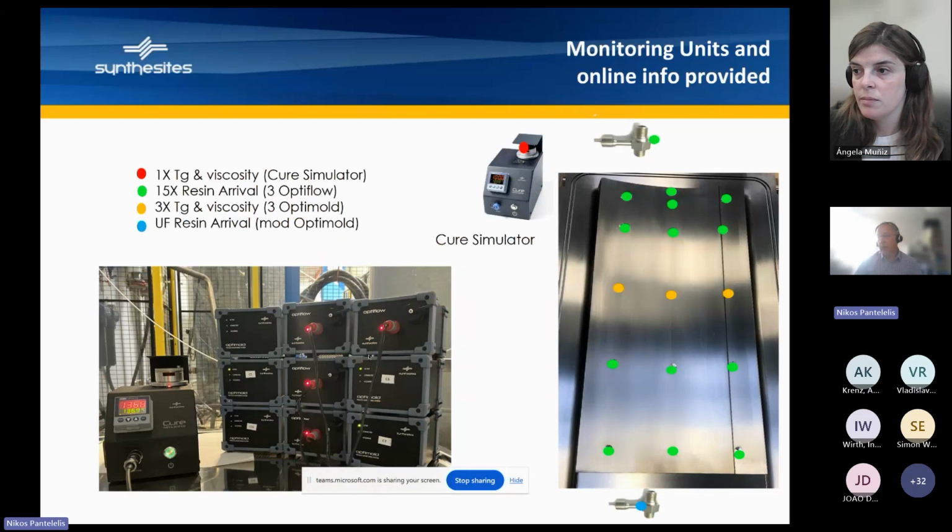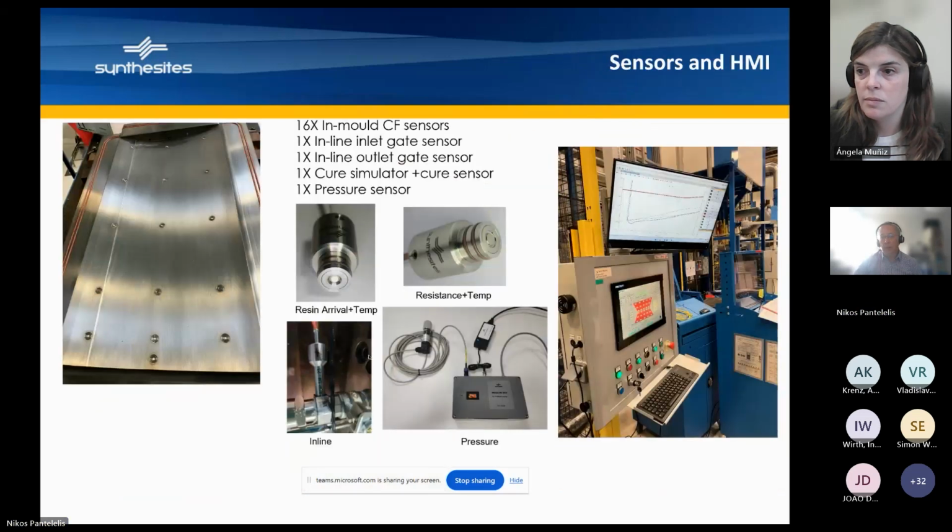several sensors in the mold, 15 resin arrival sensors, and 3 cure sensors, as you can see here, and an inline sensor. You can see also some pictures of the sensors installed on your left, and the cure and resin arrival sensors and the inline sensor.